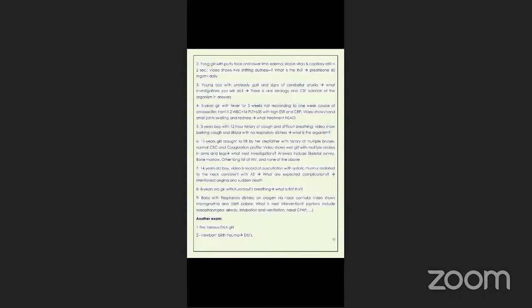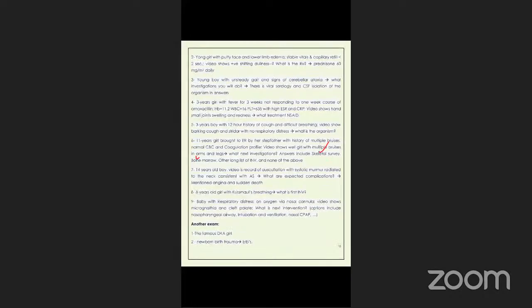The options were like this: skeletal survey, bone marrow. So the answer will definitely be, if the CBC and coagulation are normal, we will do a skeletal survey, because with any bruise you have to rule out fracture. Any bruise anywhere in the body, in a small child or a large child, any child. Next.